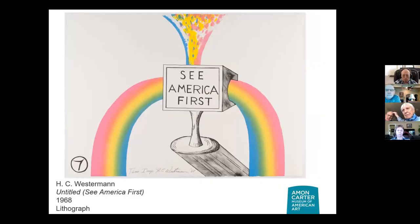All right, so what do we see? What details jump out at you first? Wow, this is kind of interesting. The tree stump jumps out. Yeah, and it looks like the colors are coming in from above and rainbows are coming out the side of it. Correct.